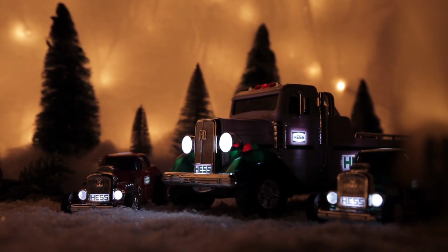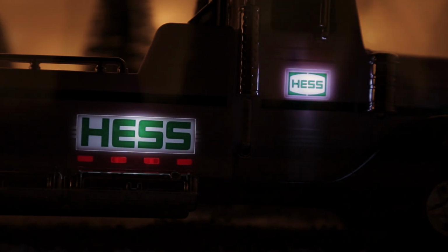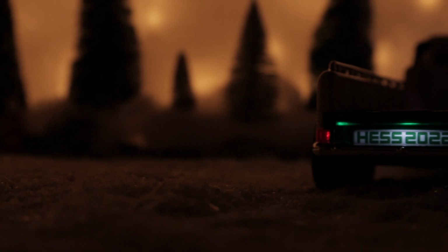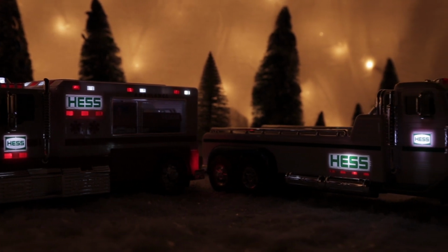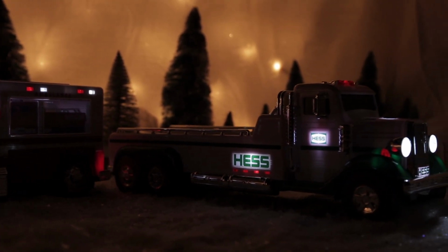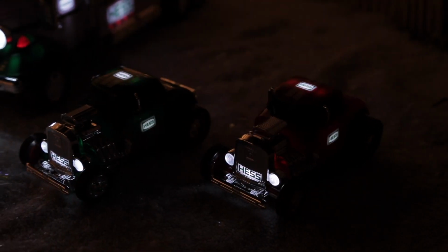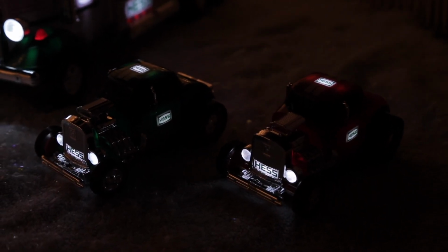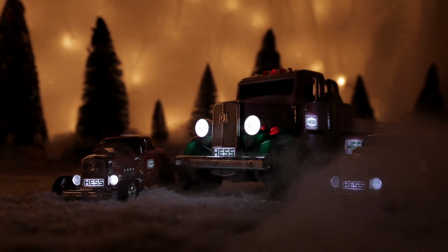And when it comes to the truck itself, while the lights look great, there's not a whole lot of them. In fact, with the exception of the taillights and the Hess 2022 plate, there's no lights on the back half of the truck. And it causes the truck to just look a little bit bare when the lights are on in the dark. I would have really loved to see some lights running along the edge of the bed. It just would have filled it out a whole lot better. But regardless of this, the lights that are on the truck look great. And there's just no denying how beautiful these three vehicles look lit up in the dark.